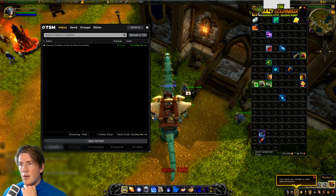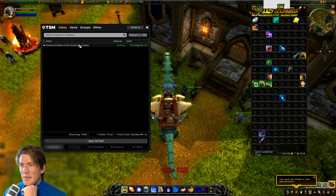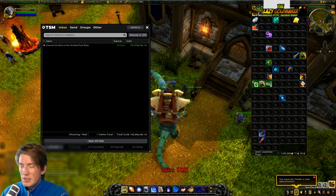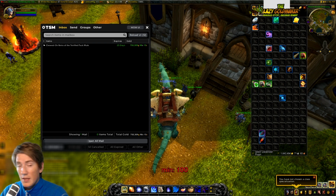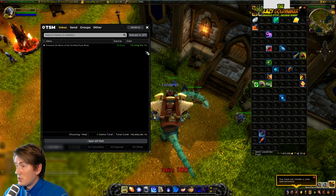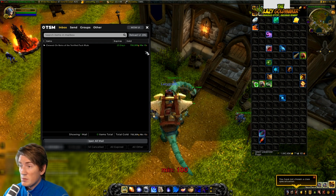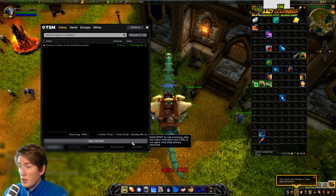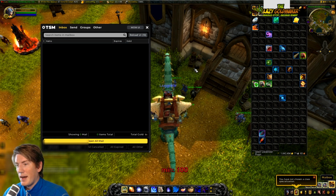Alright, so now we are on my German realm, Dusk Consortium, and look at that sale. Judon Reigns of the Terrified Pack Mule for 750,000 gold. I picked up a large number of these world drop mounts from BFA at the end of BFA across my realms, because I expected them to eventually go up in value quite significantly once multiboxers weren't doing farms in BFA anymore. And well, that's a sale and a half.